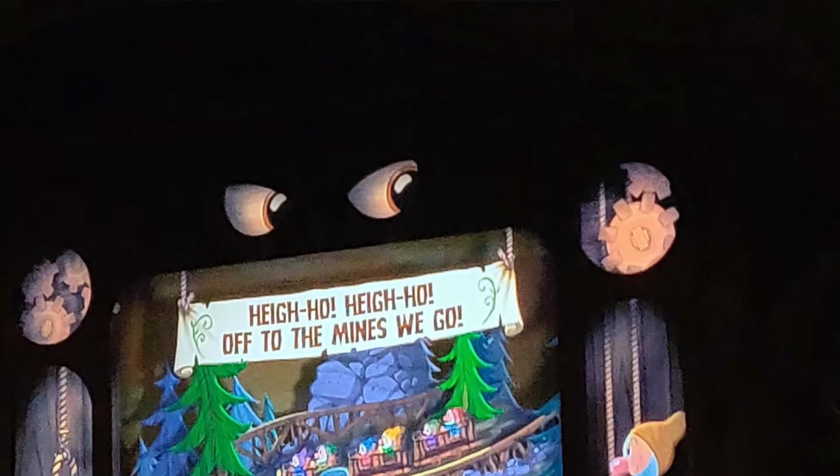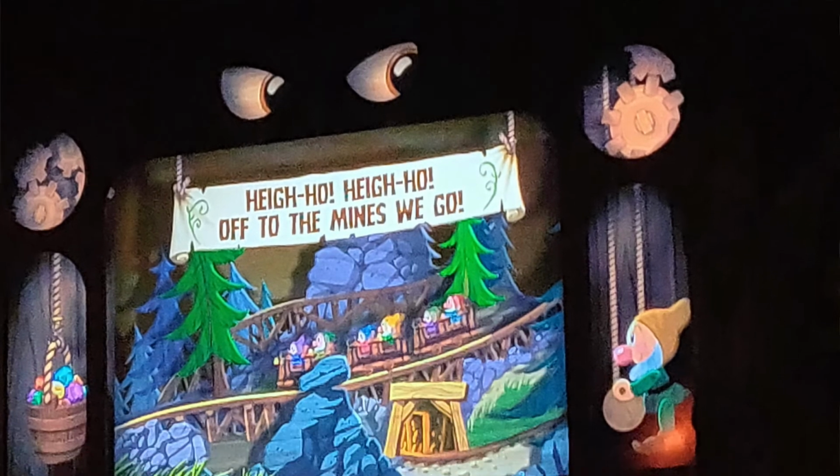I do like it. I think that the animatronics look good. I think that the roller coaster itself is fantastic. It's got good speed. It's got good storytelling to it, and I like how it slightly rocks as well. The carriages rock. I really enjoy it, but personally, I feel squashed.